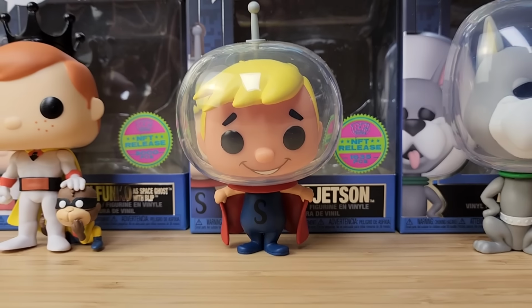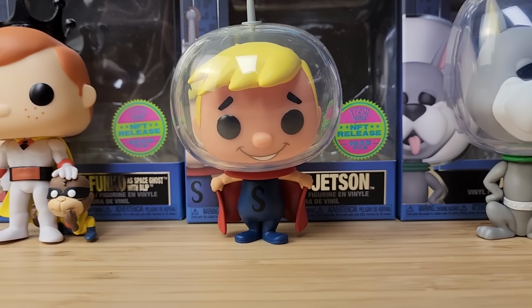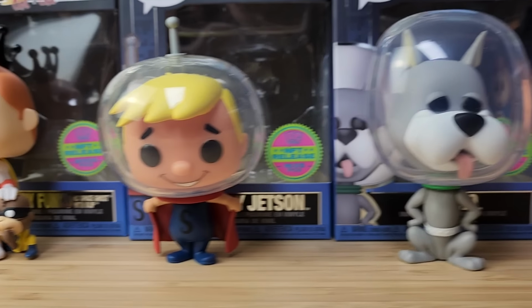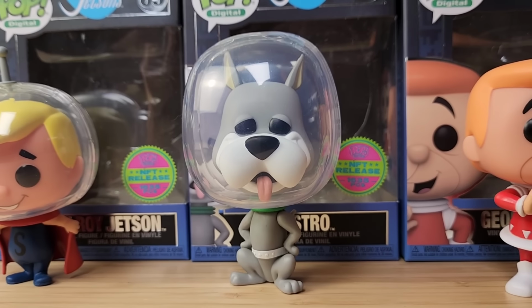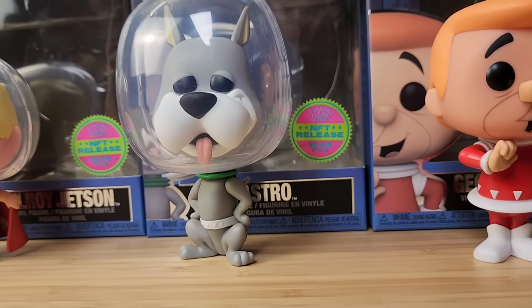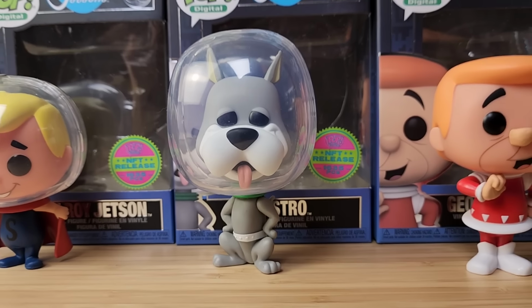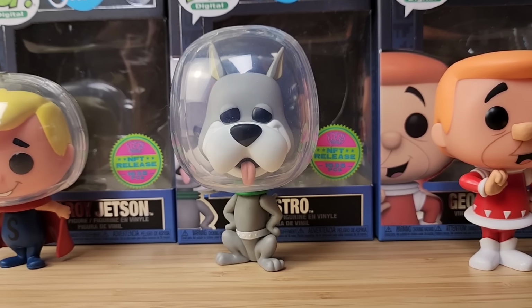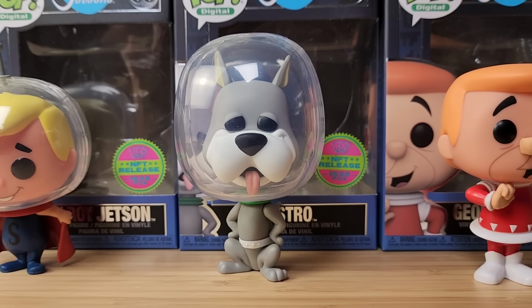And I gotta say, I am a sucker for Pops, guys, that have domes over them. I'm not quite sure what it is, but I just think they look really cool. If we're going over to our other domed Pop right here, guys, we have the pet of the family, Astro. Honestly, I love the dome on this guy too. He is limited to 1,635, just like Elroy. But yeah, I don't feel like there's much more to really say about Astro. He is definitely a really great character, and I think his Funko Pop NFT physical Pop turned out great.